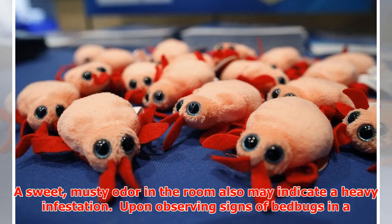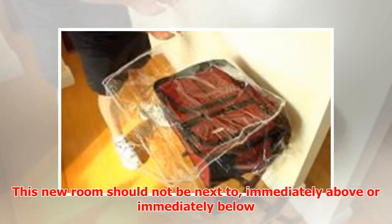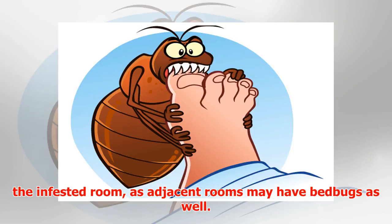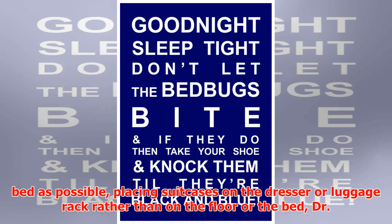Upon observing signs of bedbugs in a hotel room, travelers should immediately return to the front desk to request another room, bringing their belongings with them. This new room should not be next to, immediately above, or immediately below the infested room, as adjacent rooms may have bedbugs as well. In addition to checking their hotel rooms for bedbugs, travelers should store their luggage as high and as far away from the bed as possible, placing suitcases on the dresser or luggage rack rather than on the floor or the bed.